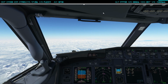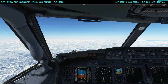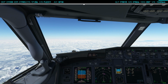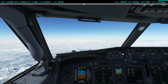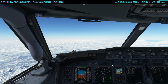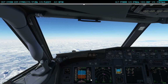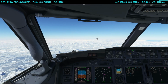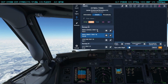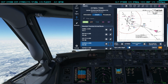What's going on, everybody? Welcome back to the last half of this flight as we descend into Winnipeg. We're just approaching the transition altitude right now. We'll press our standard barometric pressure button. The altimeter is 2993 as we're coming into Winnipeg, currently descending down to 2,100 feet. We are on the NORAC 4 arrival into Winnipeg.